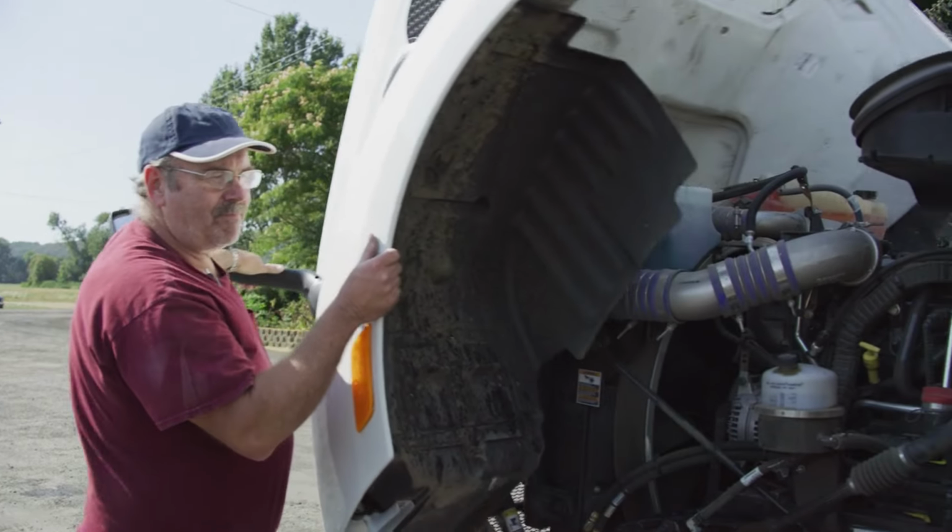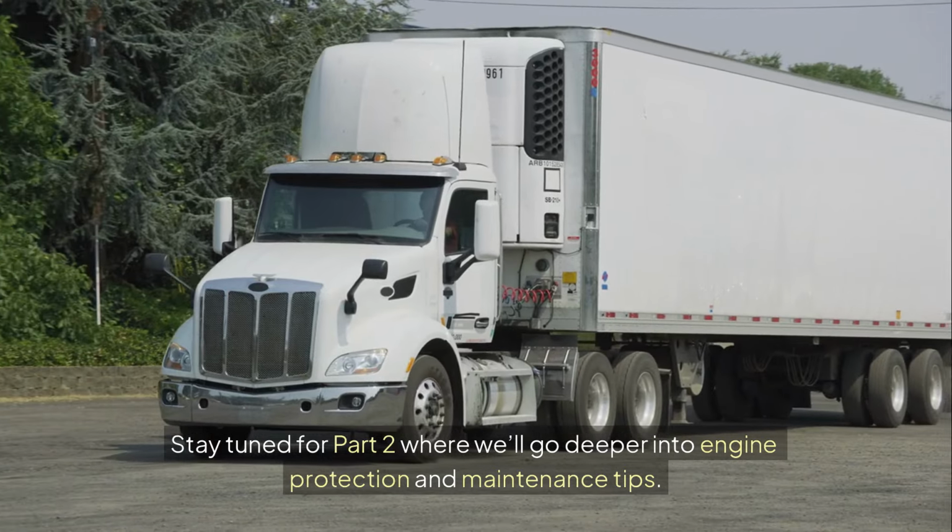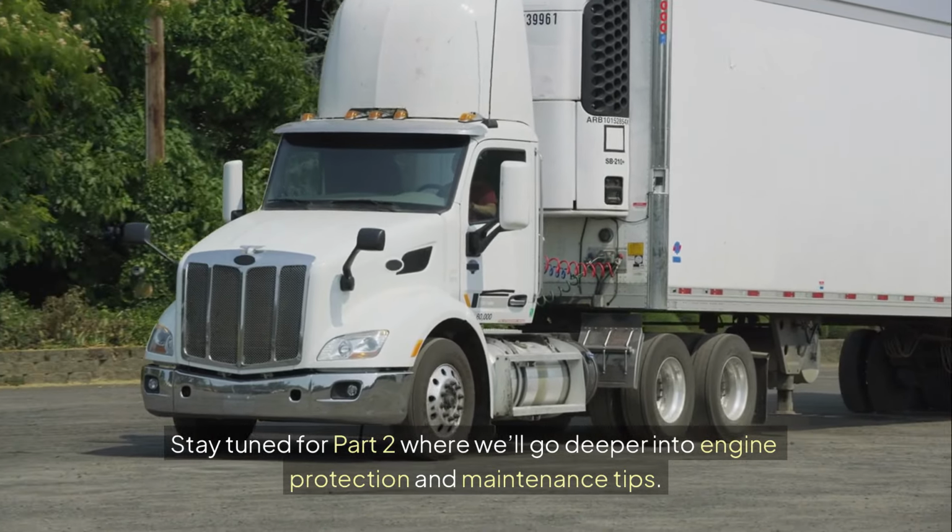You've just learned the basics of preparing your truck for winter, but there's more to cover. Stay tuned for part 2 where we'll go deeper into engine protection and maintenance tips.